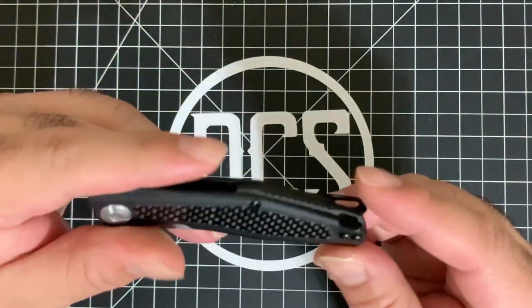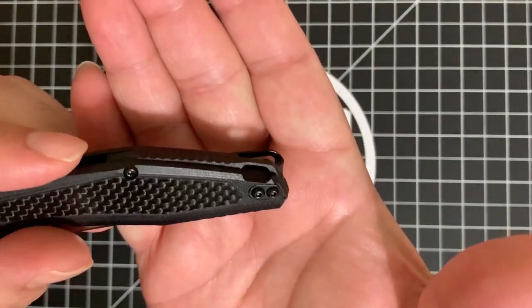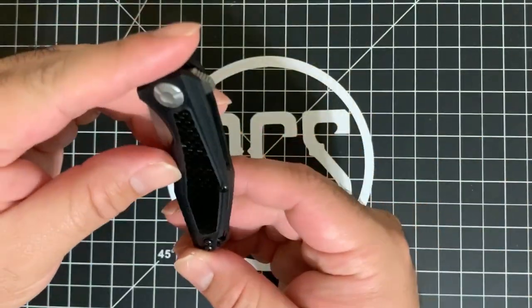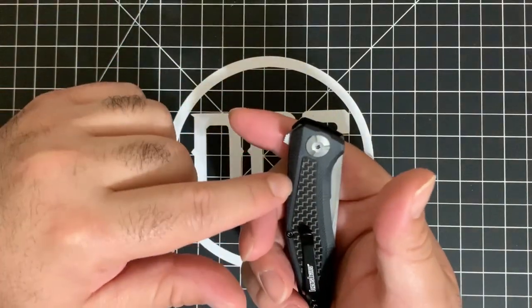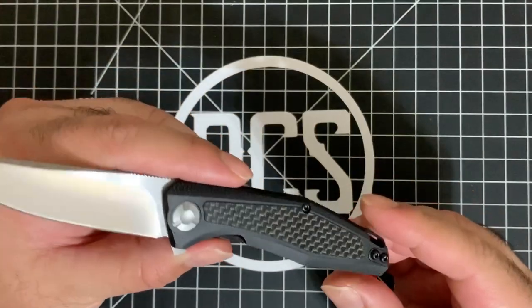You get a G10 backspacer. You get a little area here that's recessed for a lanyard. Okay, and it is tapped for right and left hand tip up carry, which, you know, most of the budget Kershaws are tapped for a tip up and tip down carry.